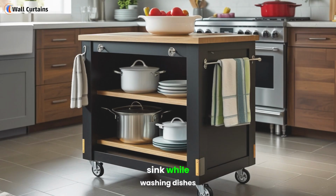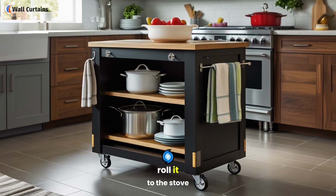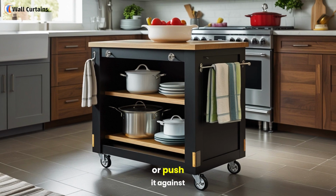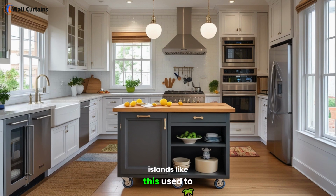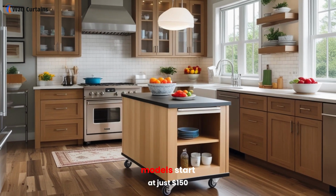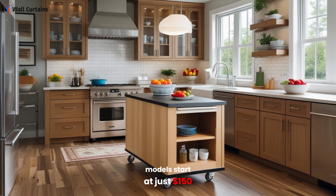Use it by the sink while washing dishes. Roll it to the stove while cooking. Or push it against the wall when you need floor space. Islands like this used to cost hundreds. But the new 2025 models start at just $150.